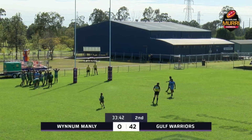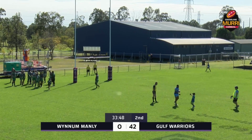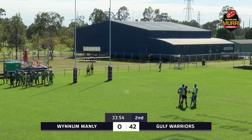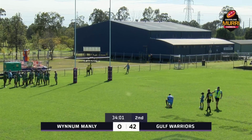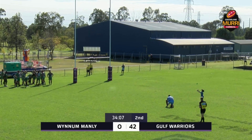Well, that really put Wynnum Manly on notice. That came from a kick from halfway. So, you know, the space that they had and the speed with the chase, and to get those points on the board. Again, shell-shocked Wynnum Manly at the moment, looking at some more points on the board. Well, they were always going to be the first point scorers, Wynnum Manly. They needed to be the first point scorers for the second half.